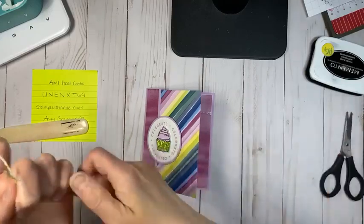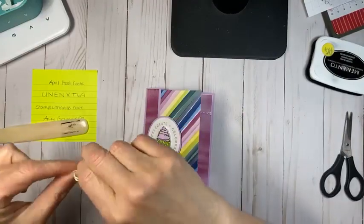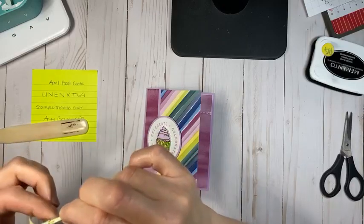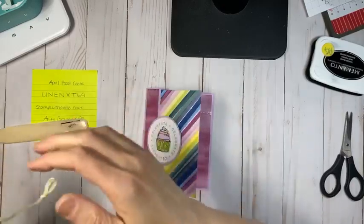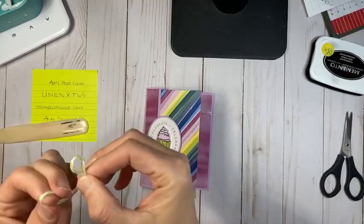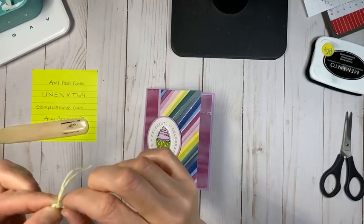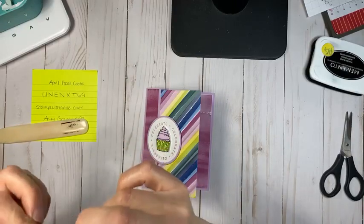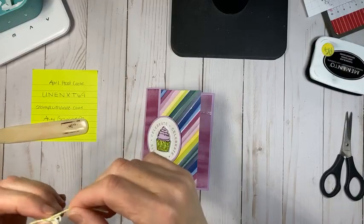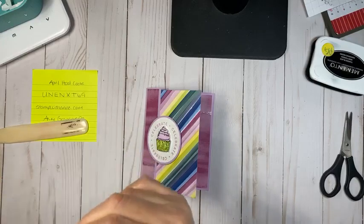Okay, so I'm just cutting the twine. And we're just going to double fold it. I kind of like sometimes doing that. It gives that extra element. But sometimes I cut my ribbon too short and that's what happens. We'll try it again. All right. Okay, so I got that.